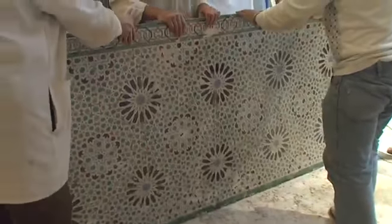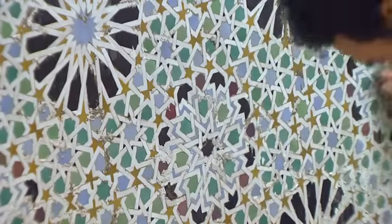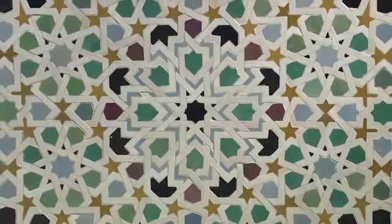We had to get some variation of colors. For instance, 3 shades of blue, there are 2 shades of green, so it has the characteristic of an ancient, antique panel. We match the colors right back to the authentic palette of the 14th and 15th centuries.